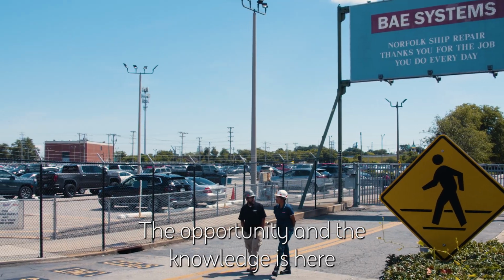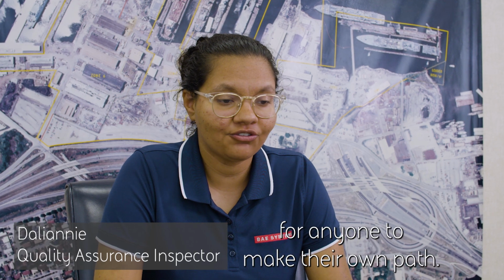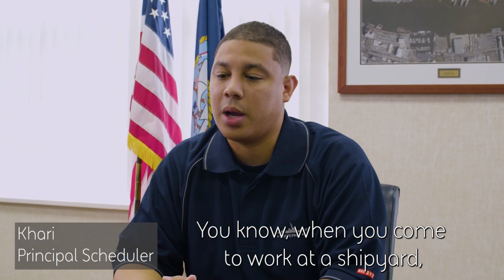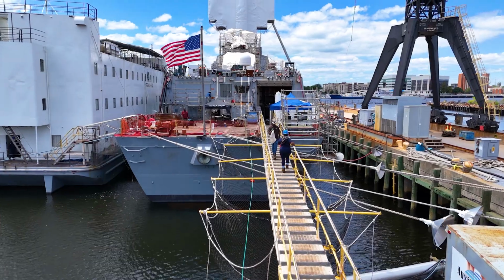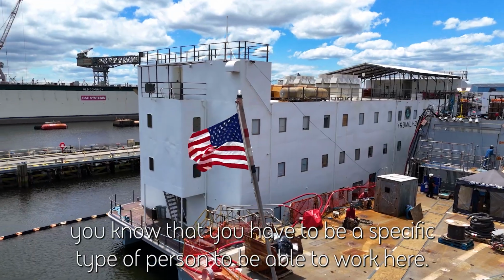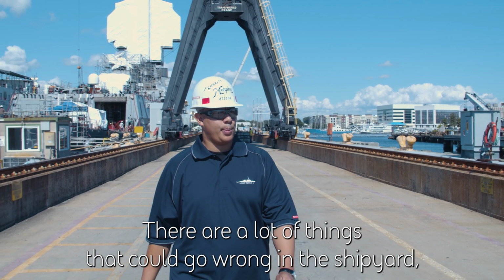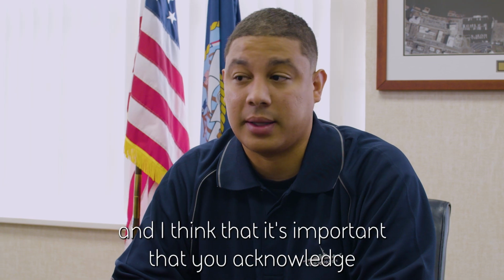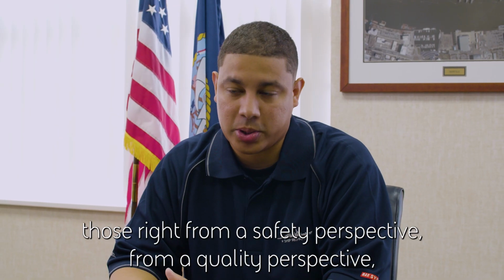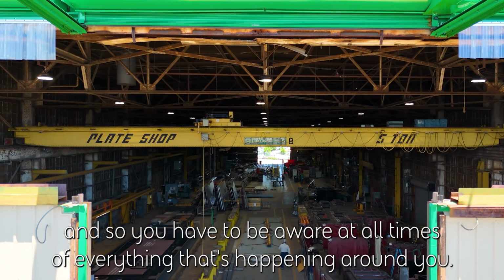The opportunity and the knowledge is here for anyone to make their own path. You know, when you come to work at a shipyard, you know that you have to be a specific type of person to be able to work here. There are a lot of things that could go wrong in a shipyard, and I think that it's important that you acknowledge those, right? From a safety perspective, from a quality perspective. And so you have to be aware at all times of everything that's happening around you.